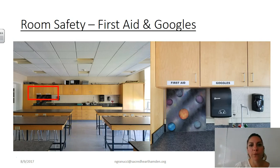The first aid kit and goggles are, if you're looking the way this picture is, looking toward the back of the room, on the left. You'll see there are two cupboards labeled where the supplies are. Knowing where the first aid kit is is really helpful if I ask you to grab it. Also, the first aid kit will supply band-aids, so for non-lab related issues, if you have a blister on your foot or something, you may grab one there. That's the first aid kit.